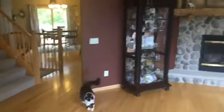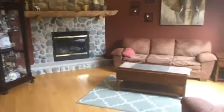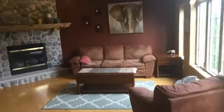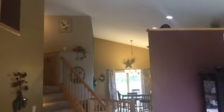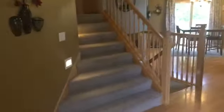All right, so we walk into this one, a pretty good sized entryway. Nice living room or sitting room. Fireplace with stone surround. Vaulted ceilings. Angled staircase going up. There is a half bathroom right in here.